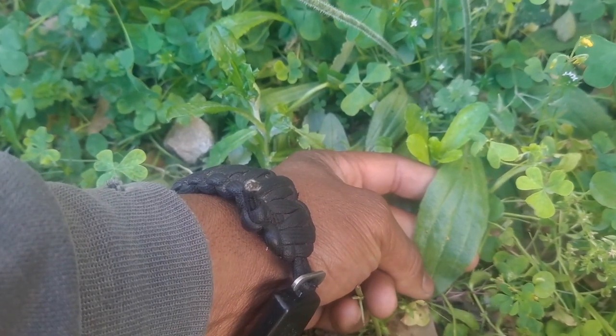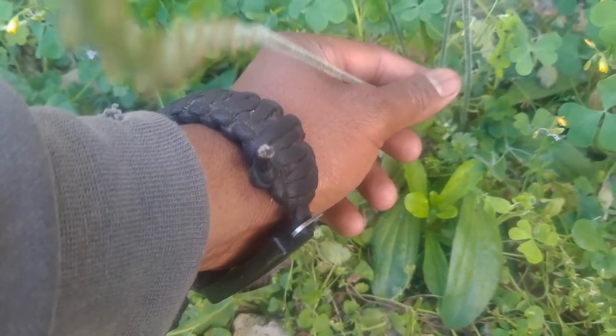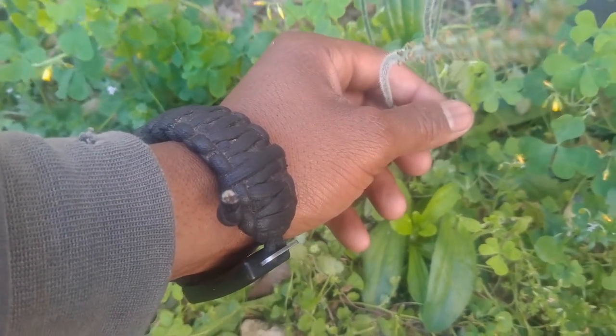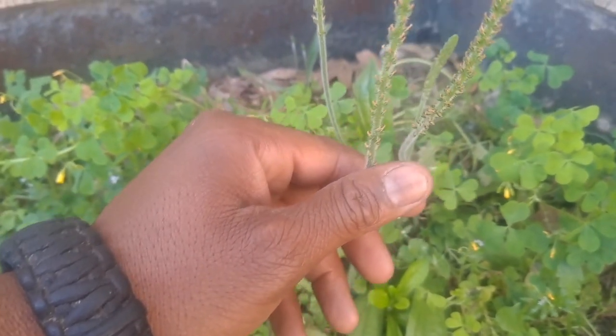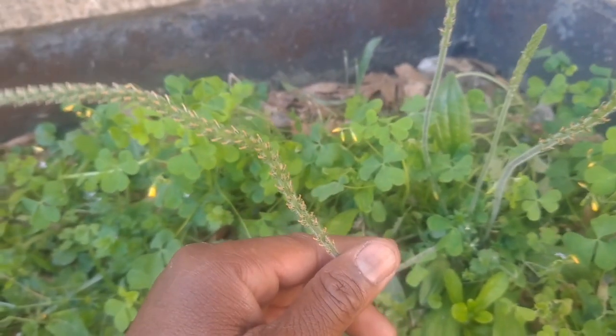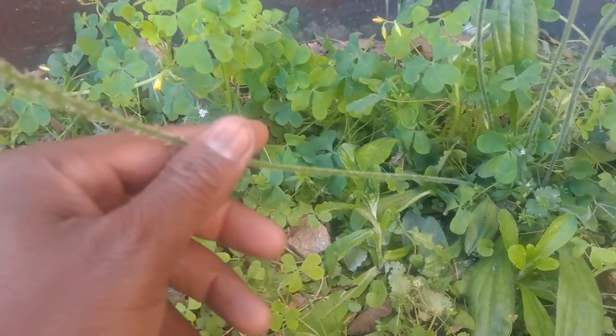Okay, now check this out. Have you ever seen a seed head from plantain so long? Maybe this is because it's growing in the shade. Interesting. All right, well, I hope this has been informative for you.